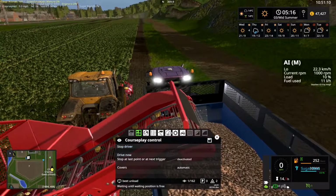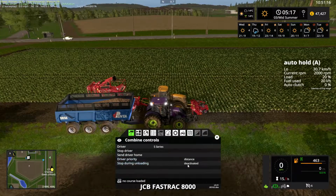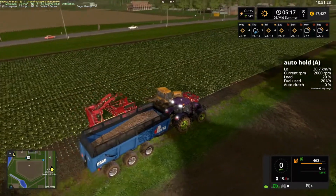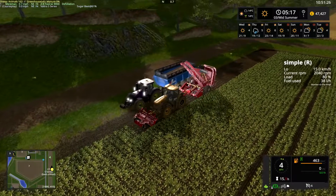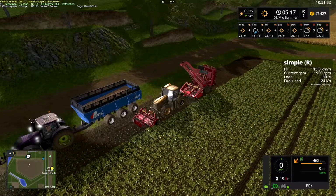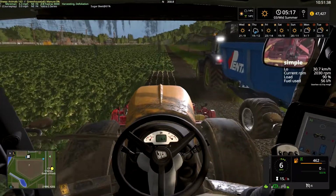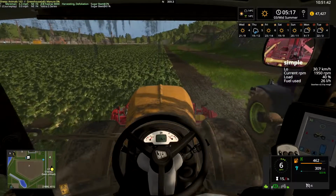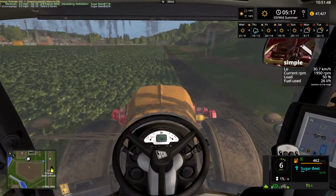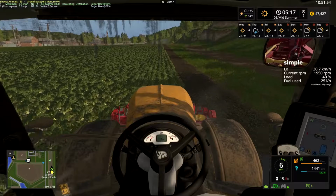No. I want to cheat and go across this way. Let's have a quick look what we've got this set to. No, that's fine. Right, we need to back this up a bit. That's better. I'm going to back in cab for a little while. As I've said many times, I'm a lot happier in cab than I am out of cab. That's 62% full, the trailer.